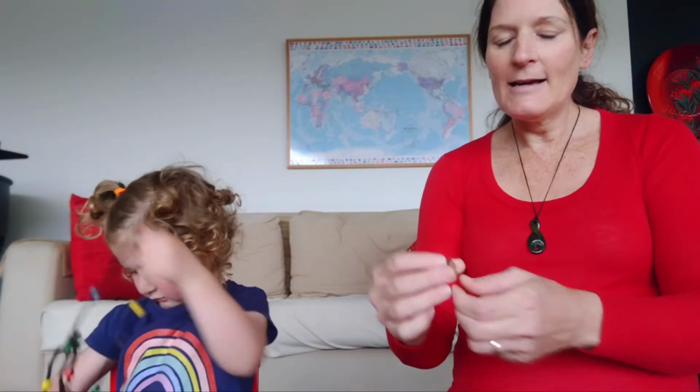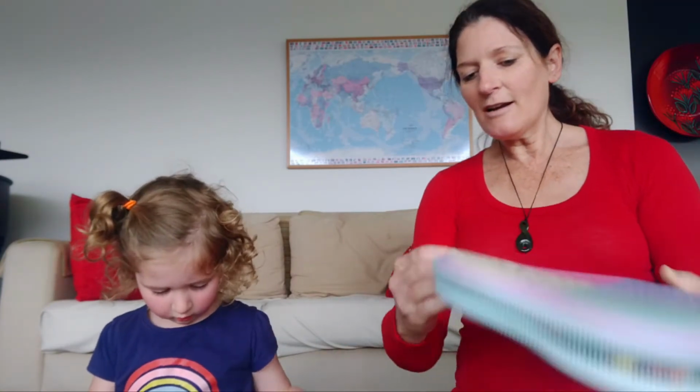What about some of the other ones? Oh, this one comes from China. 100 yuan from China. Where do some of your ones come from? This one is 10 Malaysian ringgit. That's from Malaysia, that one. Oh, so many coins. You know what? We're going to do something today. I've got heaps in my bag.